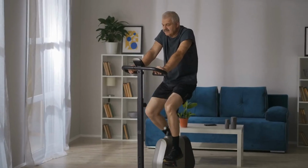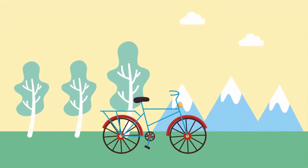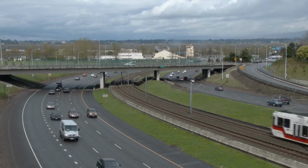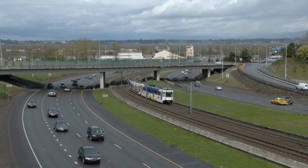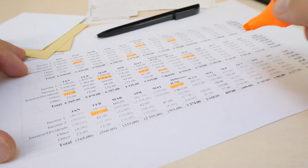According to a study by the League of American Bicyclists, regular cycling can reduce the risk of heart disease by 50%. If biking isn't an option, consider public transportation. Buses and trains emit far less CO2 per passenger than cars. In fact, switching to public transport could cut your transportation emissions by 45%. Many cities offer affordable monthly passes, making this a budget-friendly way to lower your environmental impact.